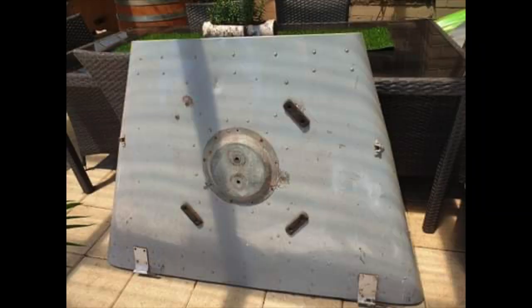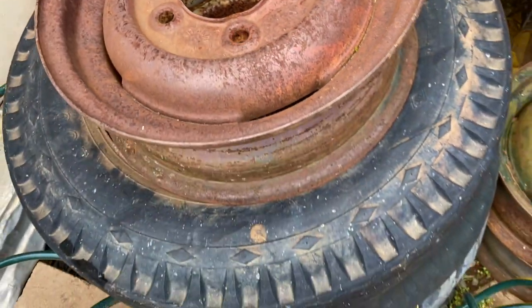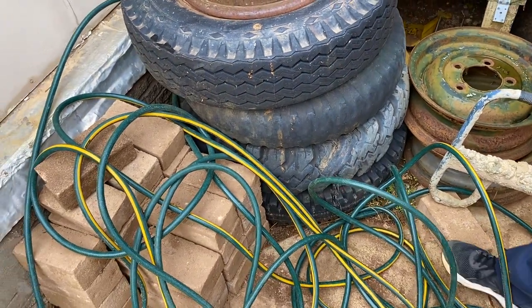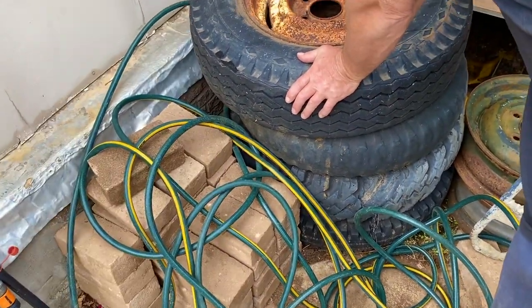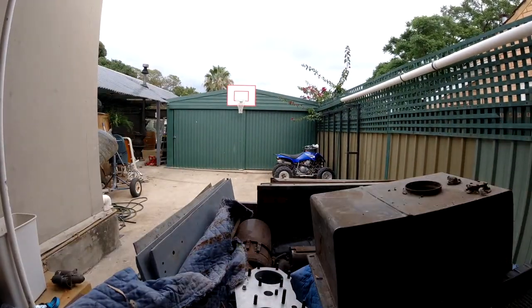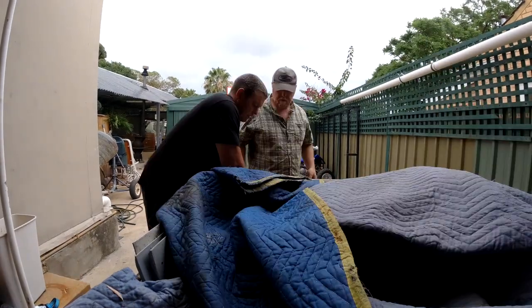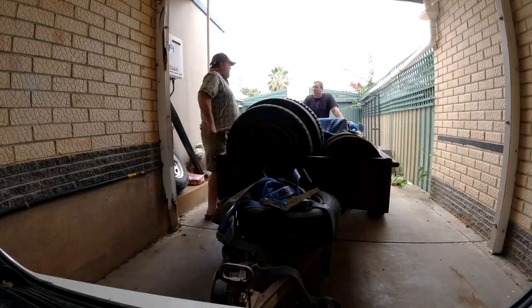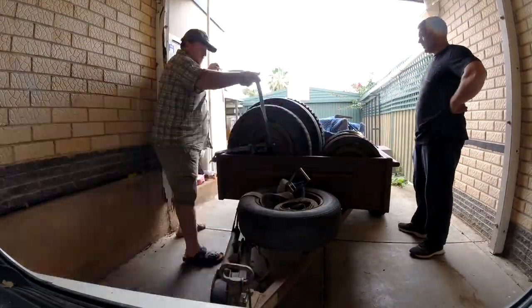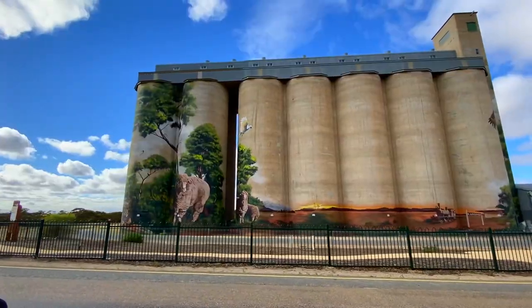Suffice to say, this was a really good haul of parts for the 107. I won't go into the details right now. I'll go into it next week because we unpacked it all and went through it for next week's video. Trailer and the boot fully loaded with Land Rover parts, time to turn and head for home.